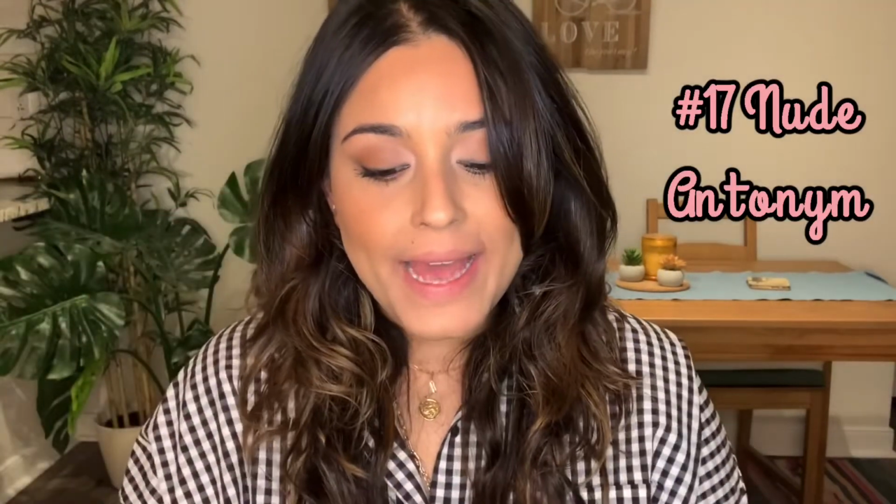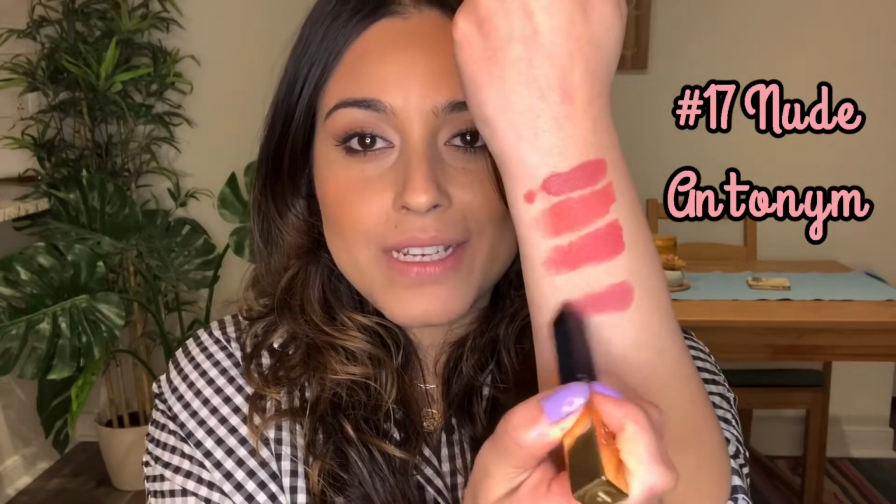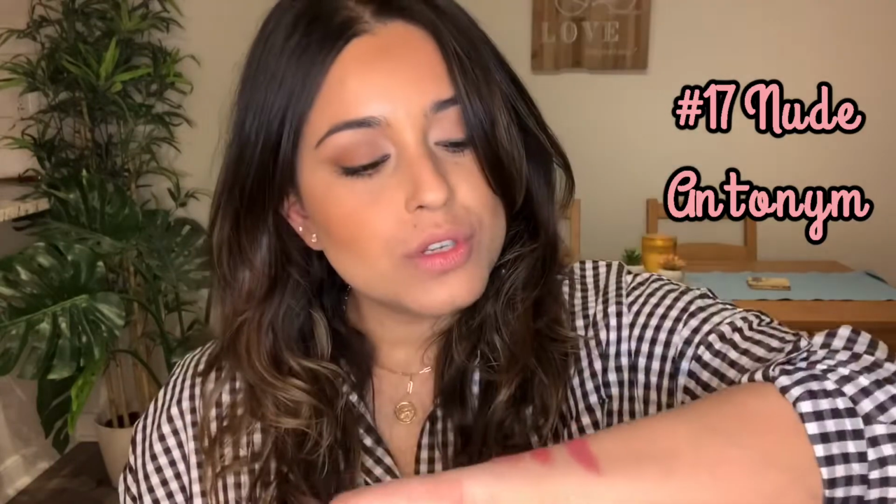So next I'm going to swatch the shade number 17. Now this is actually lighter than number 16, so that's why I am swatching number 17 first. So this is this very neutral pink shade, and I feel like this is kind of close to the Kat Von D Lovecraft shade, and also the Pat McGrath Fembot shade. So let me swatch that as well. So they are actually super similar, if you can tell. Now let me swatch this and show you.